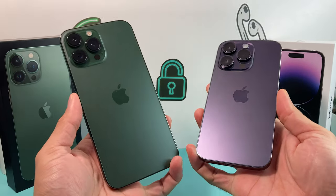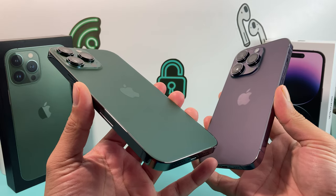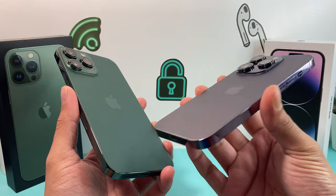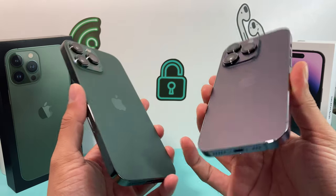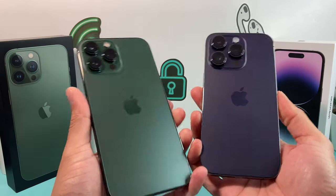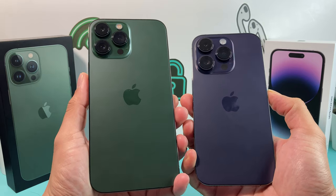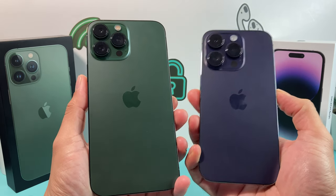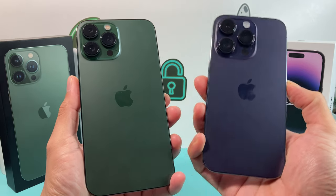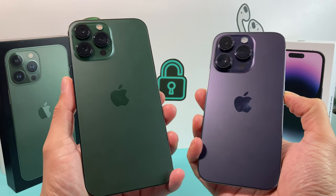Both of the phones, of course, as you can see here, are not too old. The iPhone 13 Pro Max was released last year, in September of 2021. And of course, like with every year, there's a new iPhone that comes out. So the iPhone 14 Pro was released with a few upgrades. Size-wise, when you hold it here in my hand, you can see the 6.7 inch 13 Pro Max versus just 6.1 inch on the 14 Pro.